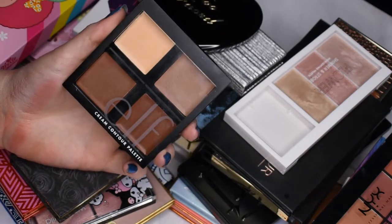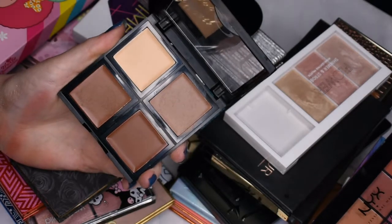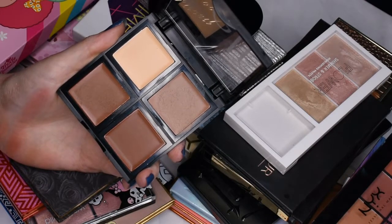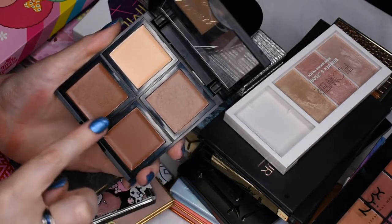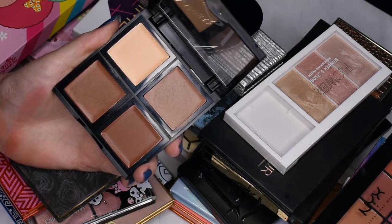This is the e.l.f. Cream Contour Palette. This palette is phenomenal. If you guys have never tried it, I would definitely recommend it. It's a really nice palette for this kind of cream contour. You can buff it in really easily. It stays put. So I really enjoy it.